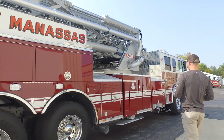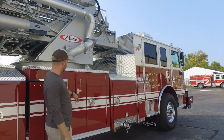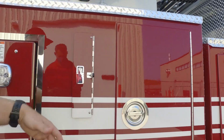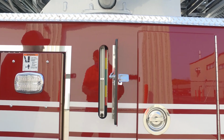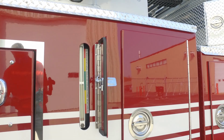Here on the hydraulic reservoir, we were able to work with Pierce, and they fabricated a compartment door for us. The standard option on this piece of the truck is an open sight glass. And they were actually able to give us a door to protect that sight glass to prevent any hazing or wearing from sunlight, UV rays, and such.